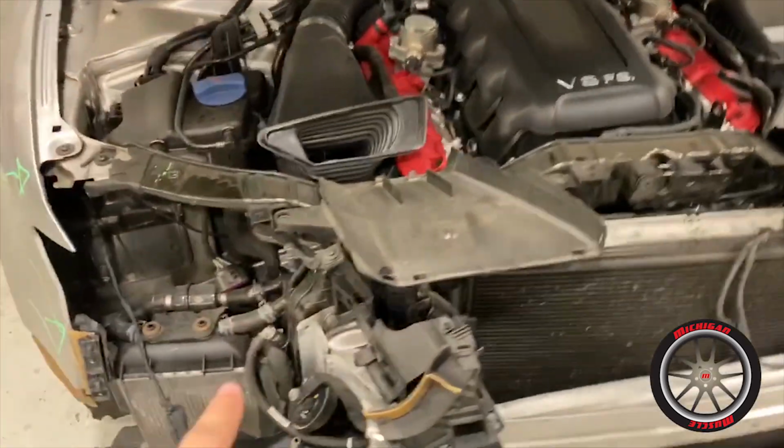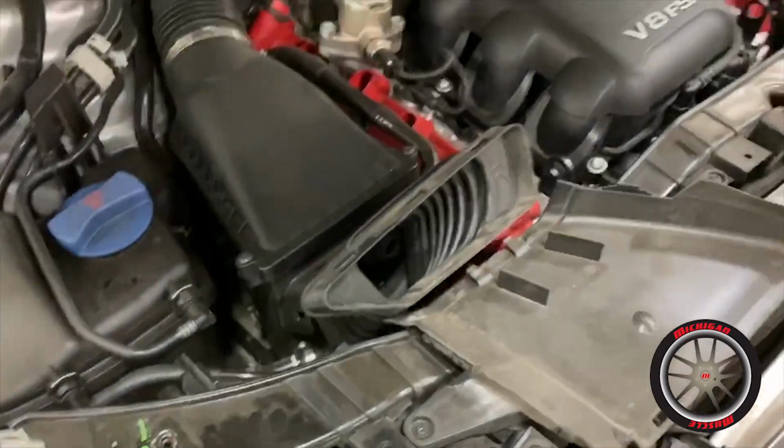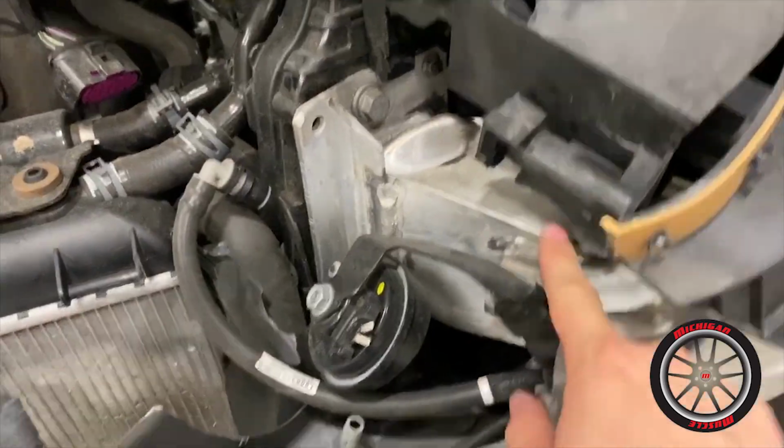The damage isn't actually that bad. So as you can see, this radiator core support's definitely broken, but it's plastic. You can see it bends and flexes and extends down here. So that definitely needs some replacing. The frame might be tweaked a hair. It really bent these crash supports, which can be replaced.